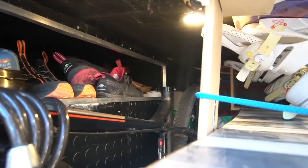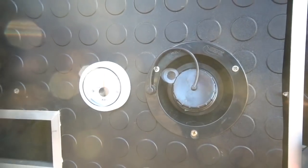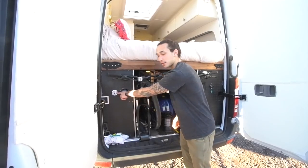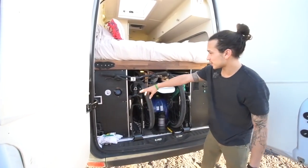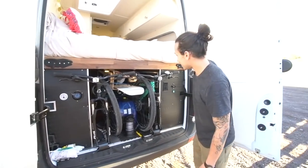Behind this box, we have a 40-gallon water tank and you can fill it right here from the back pretty easily, so you don't have to bring it inside or anything. And then there's also a water gauge to tell you how full it is. Above the water tank, there's a little shelf and we keep all of our shoes there, and we have a lot of shoes. So we need a dedicated spot.